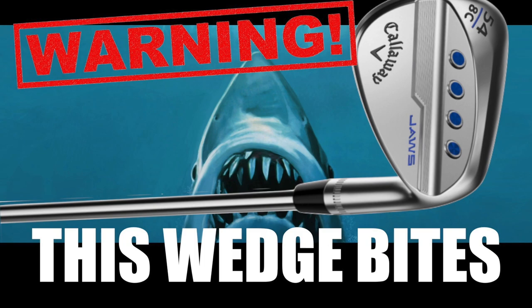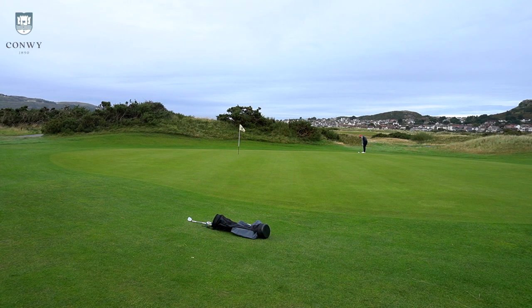You know, they say it's the most aggressive wedge groove in golf. And down by the sea here in North Wales, Conway Golf Club, when I mention the jaws, it gets me a little bit twitchy. A fairly aggressive stroke there, and again, a little bit too heavy on that one.